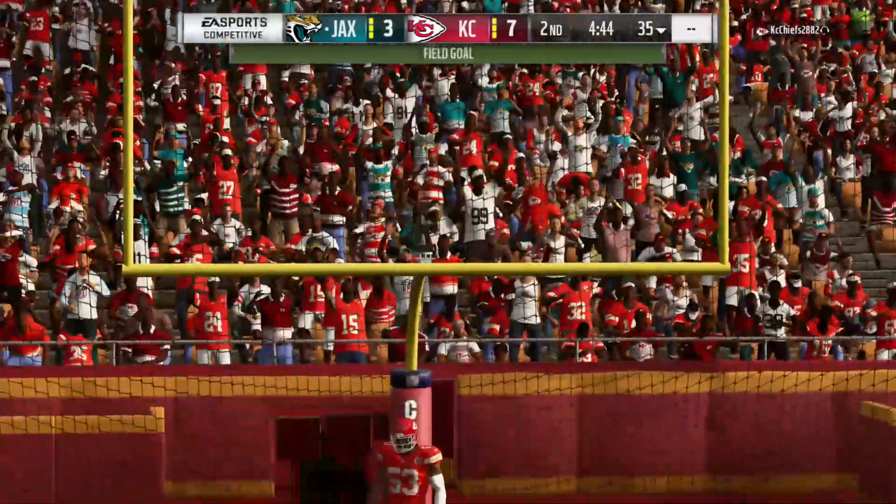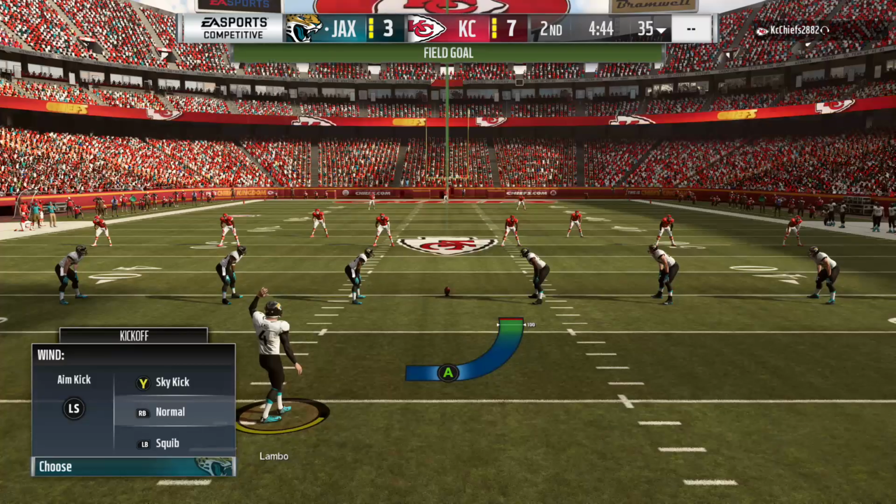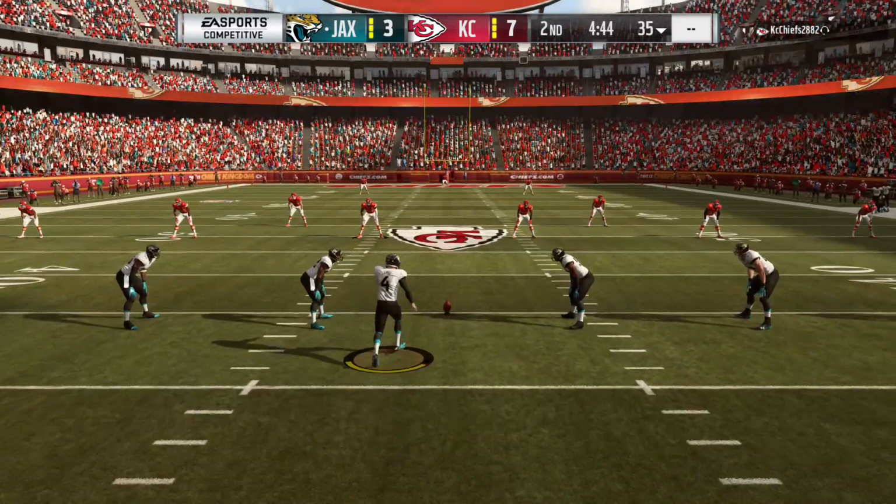And Lambeau will put this one through. And they are on the board, but still trailing. It's 7-3. A dozen plays on that drive that ends with the field goal.